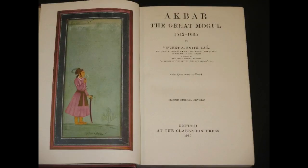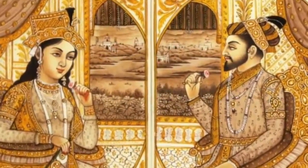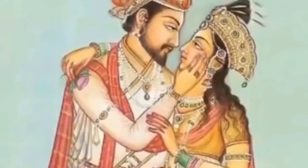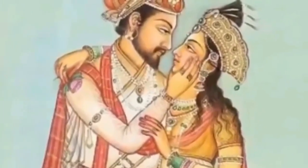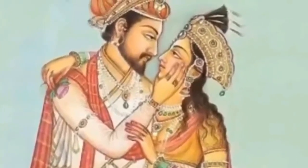Vincent Smith, through his book titled Akbar the Great Mughal, questioned the tomb of Mumtaz in Taj Mahal. He wrote, Shah Jahan was married to several other women before and after Mumtaz. She therefore deserved no special consideration in having a wonder tomb built for her. Mumtaz was a commoner by birth, and so she did not qualify for a fairyland burial. Shah Jahan had zero love for anyone.